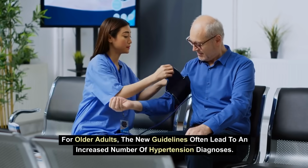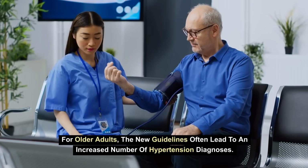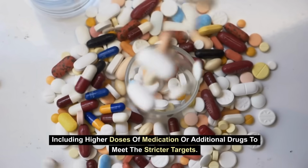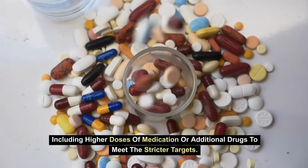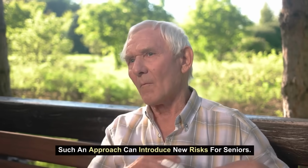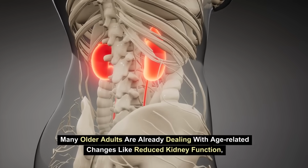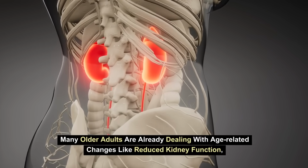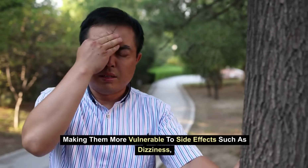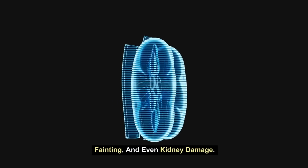For older adults, the new guidelines often lead to an increased number of hypertension diagnoses. This can result in more aggressive treatments, including higher doses of medication or additional drugs to meet the stricter targets. While controlling blood pressure is crucial, such an approach can introduce new risks for seniors. Many older adults are already dealing with age-related changes like reduced kidney function, frailty, or multiple chronic conditions, making them more vulnerable to side effects such as dizziness, fainting, and even kidney damage.